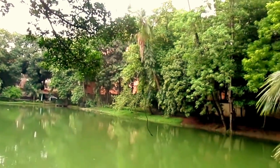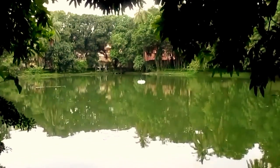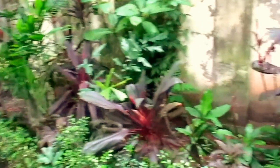It's surrounded by different types of trees. Over here is a nursery of different types of shrubs and ornamental plants. Here beautiful steps are located to step down to the pond. So different varieties of shrubs you can see right at the sides of the pathway of the park, and there are tall trees as well.